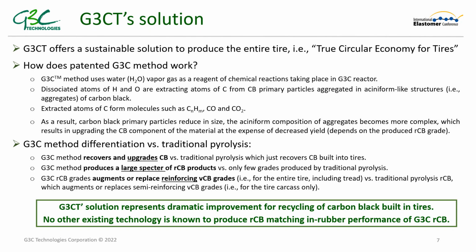results in upgrading the carbon black component of the material, of course at the expense of decreased yield. And the level of decrease depends on the desired grade of the material. The higher the grade, the less the yield.